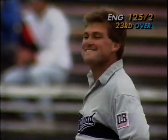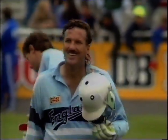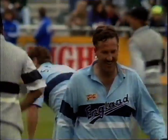Oh, he's gone for the big one here. Mark Greatbatch underneath it. He's gone. Taken. And down it long on. Mark Greatbatch takes it safely. Ian Botham, after a magnificent innings here, he's thrilled the crowd. And he's pretty happy about it.